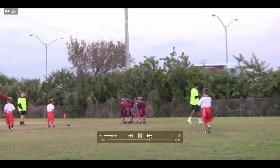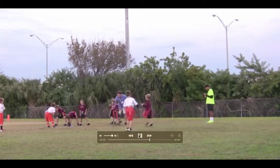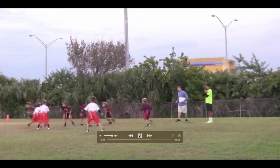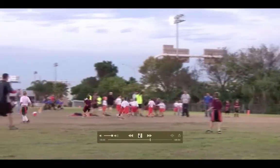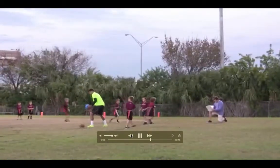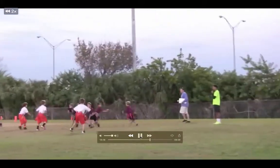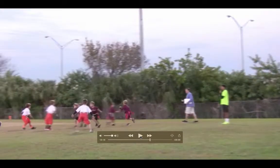Score is still 14-6. All right. Good. They've got a very good defensive. It's a very good defensive team. Again, it was a real defensive battle. Let's see what happens when we fake the dive. Good fake.